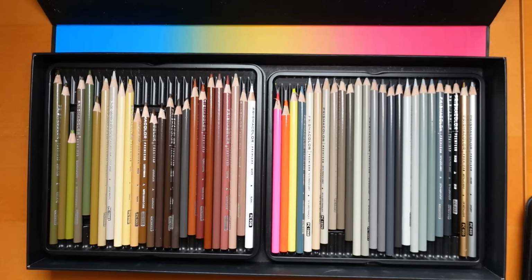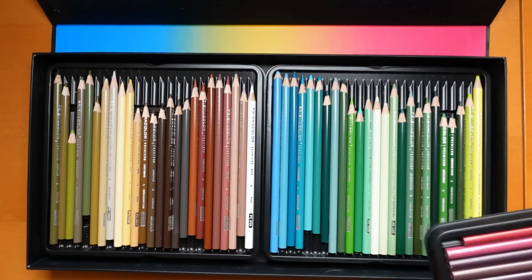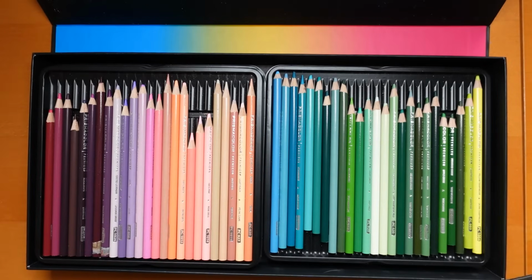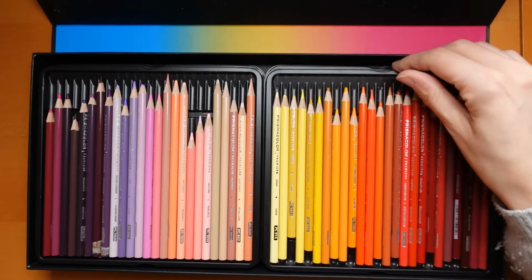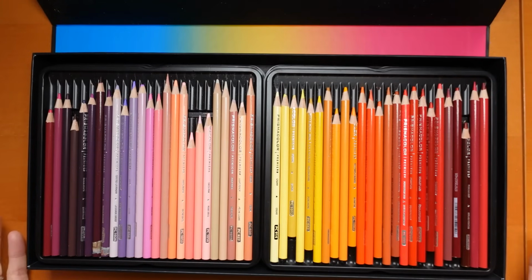But anyway, those are the Prismacolors, just so you can see them. They are expensive in the UK. I personally, if I was going to spend that much money on pencils and I only had enough money for one set, I would buy Polychromos, not Prismacolor. But it's very, very personal.